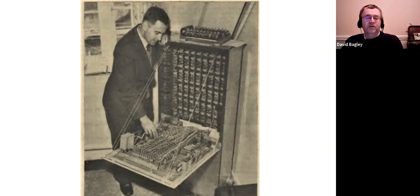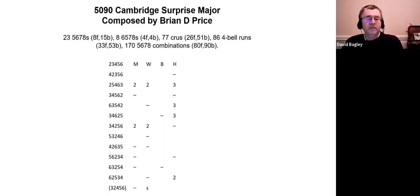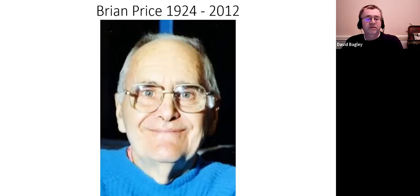And as a composer, Brian developed some pioneering peal compositions, including the first composition of Cambridge Major to come round with a single wrong. This was rung for the first time at St Michael's in Southampton on January the 18th, 1947, called by Charles Kippin. Now, for this 1998 Ringing World article, Roger Bailey managed to track down Brian Price, who coincidentally worked part-time and semi-retired at Imperial College in London.